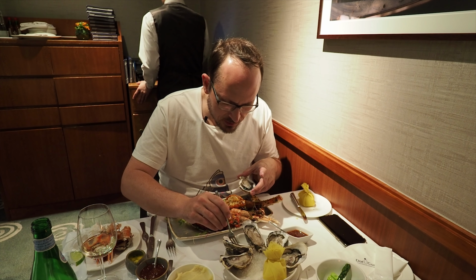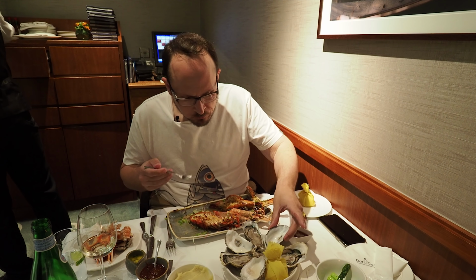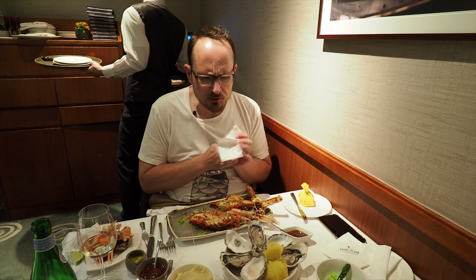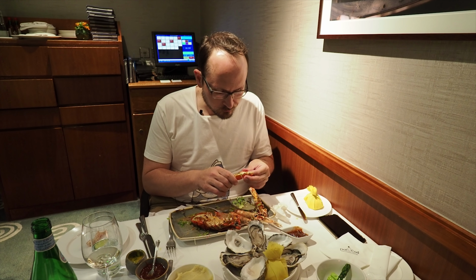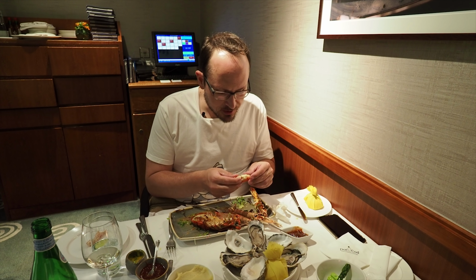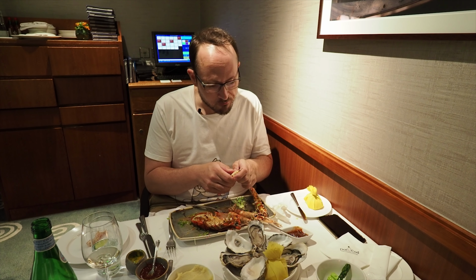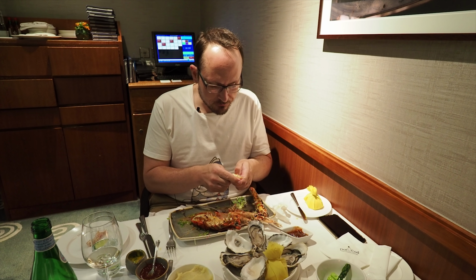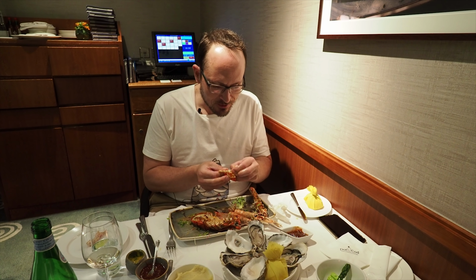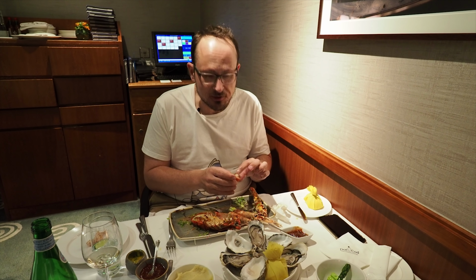They're not cleaned off the shell. Great texture, but lacks flavor. I have a feeling this is steamed first, fully cooked, and then grilled. So it's, I don't know. Still for me, a waste to have it not a little bit under and just so oily. The crab is the flavor I want.